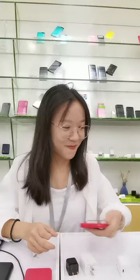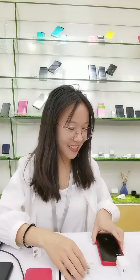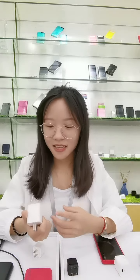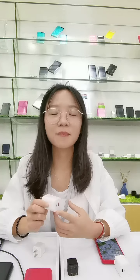So let's introduce our product to you. And this is the AC adapter, and you can charge your phone and the power bank, laptop power banks.